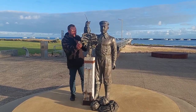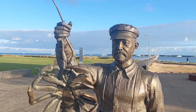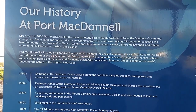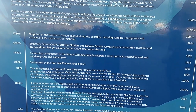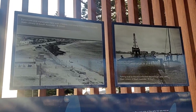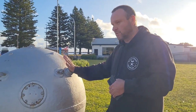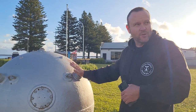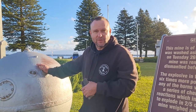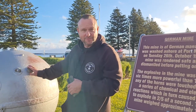Only little, not like the big one we got. So it weighed a quarter ton, and if any of these horns were touched, it would have set off a chemical electrical reaction that detonated it in two-fifths of a second. And the explosive was hexamine, 6 times more explosive than TNT. It washed up on the shore.